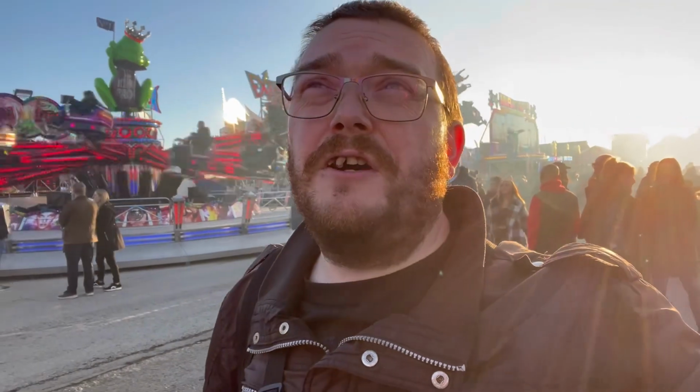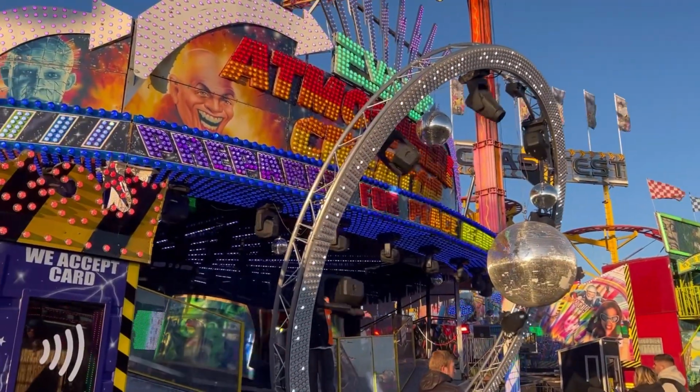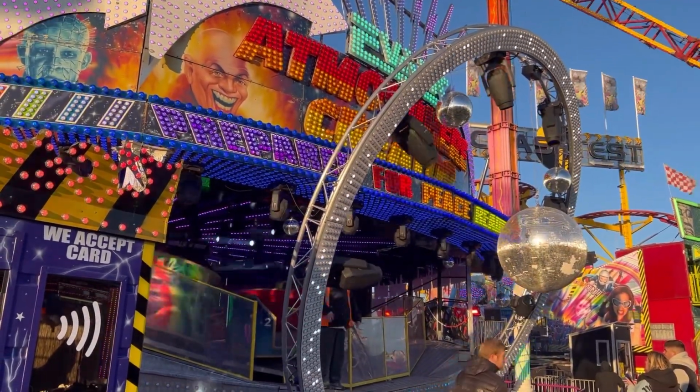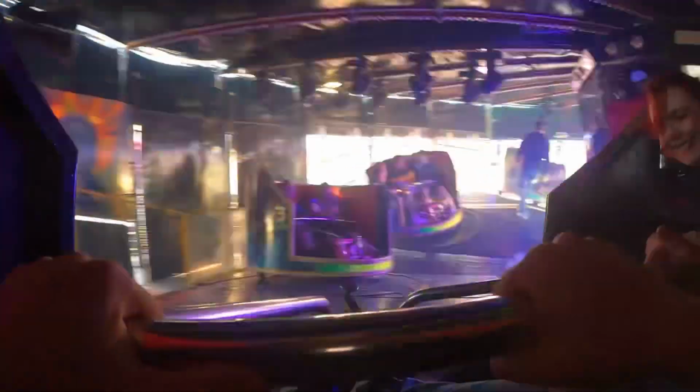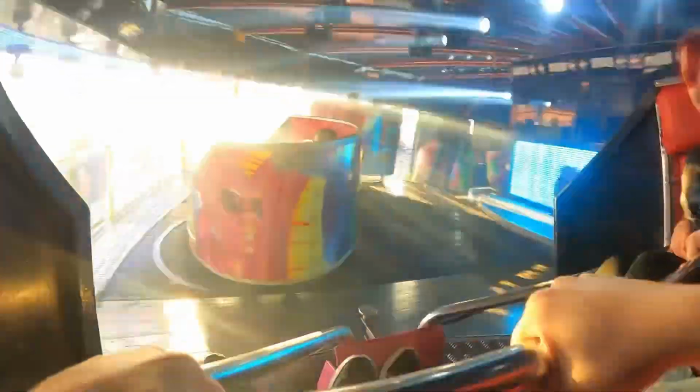So now it's time for a go on a waltzer. So the new one for us, Evans Atmosphere Creator. Let's see how this goes. Somebody scream!